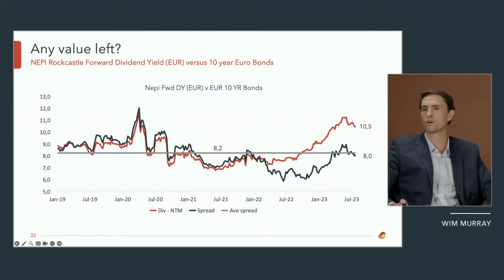On an absolute basis, we would argue yes. In euros, it still offers a forward dividend yield of 10.5%, which is a very attractive rate, especially when you compare their earnings base versus some of the other local listed players. And then we believe this 10.5% will grow over time. But if you look at it on a relative basis, we can see with the move in 10-year euro bonds that have ticked up meaningfully in recent times, that the spread is actually still very much in line with where it has been over the long term of the holding. So on an absolute basis, we still think it's fairly attractive. On a relative basis, there's some value to be had, but not as much as one would think. And with that, I'll hand over back to Linda for some Q&A.